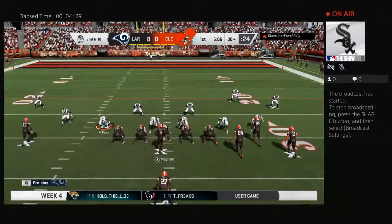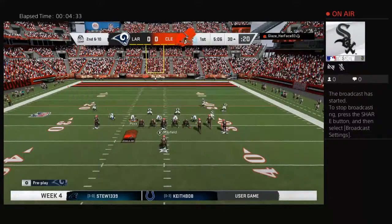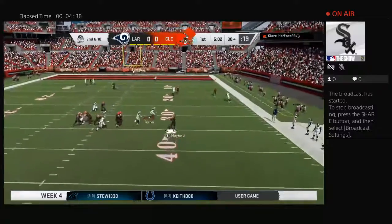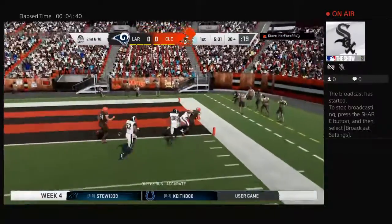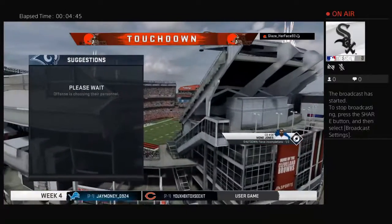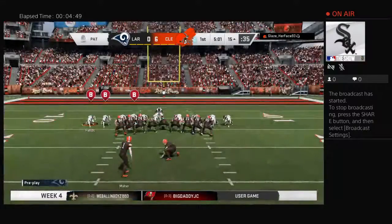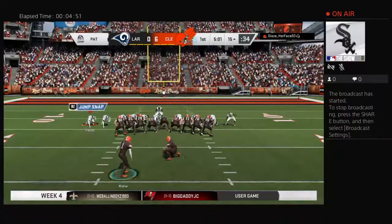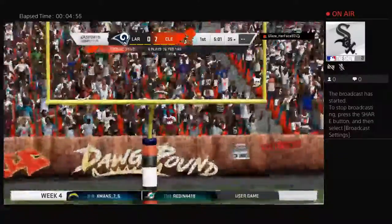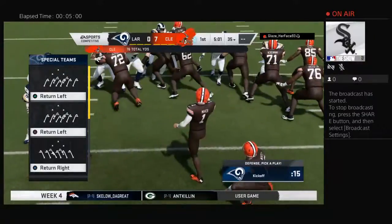Ball on the 30 as they come up 2nd and 10. Mayfield down. This is caught. And he is into the end zone. Touchdown, Cleveland. As his guys are in for 6. And the Browns take it right down the field and score on the opening drive. Extra point by Marr, up and good. And that makes the score 7-0.